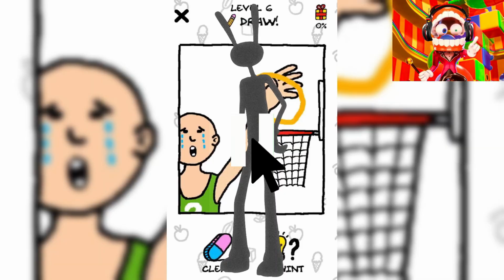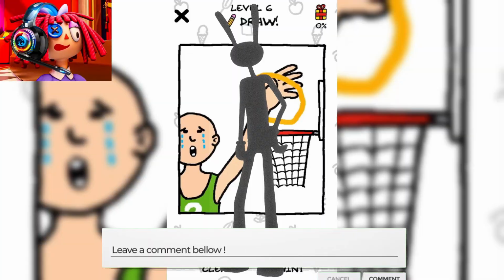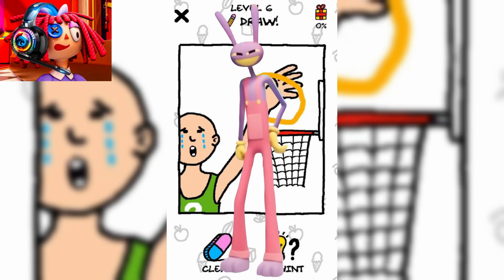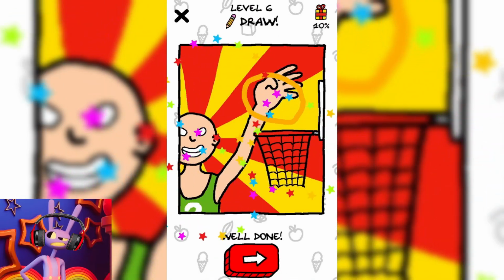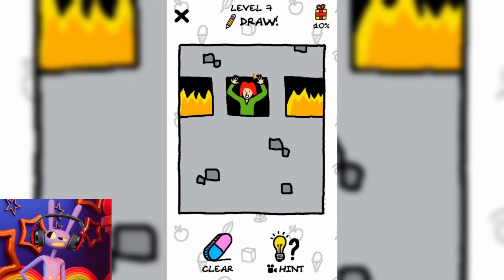Now the shadow of this character will appear on the screen and you try to guess who it is. Write your answers in the comments. I hope you answered correctly, and the correct answer will appear on the screen in 3, 2, 1. And yes, you guessed it right again. It's Jax. And I think this ball is quite crooked, but it seems that this does not bother him and he is happy even with this ball.